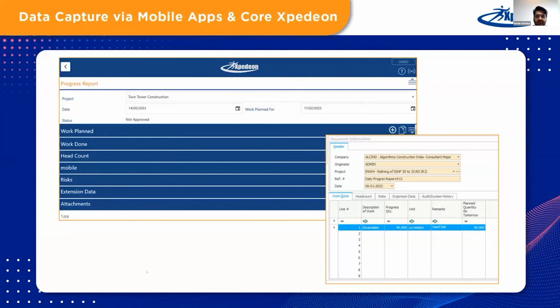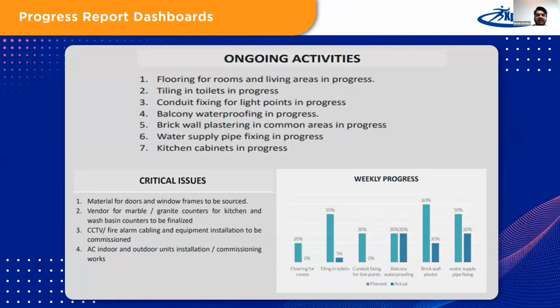Let me now show you a few screens of how the data can be captured from the mobile application as well as the core application. And these are a few of the dashboards that can be configured. Now these are purely representative and can be configured to highlight the areas that you would wish to see in your project sites.